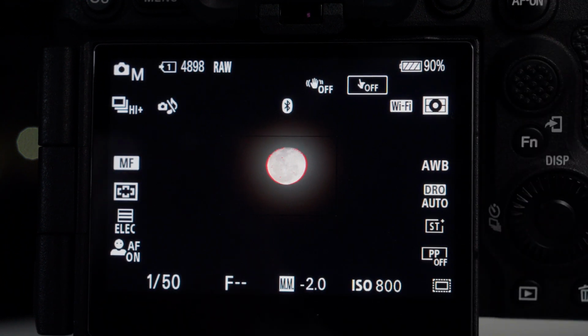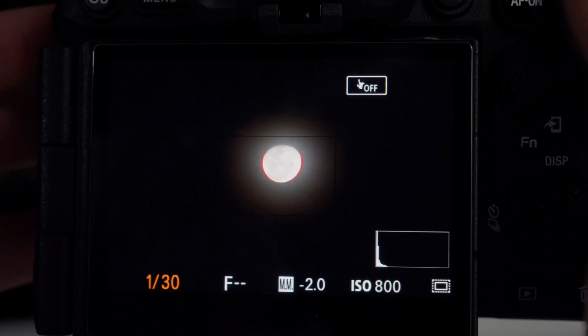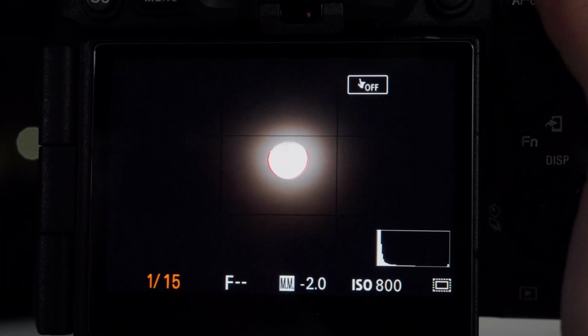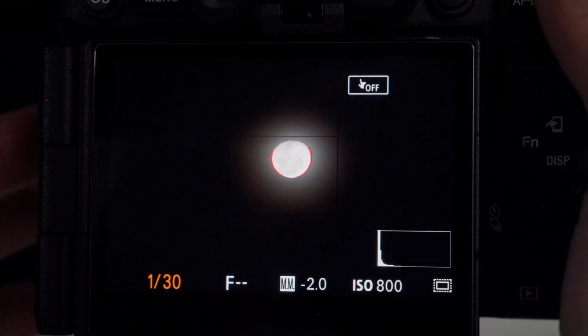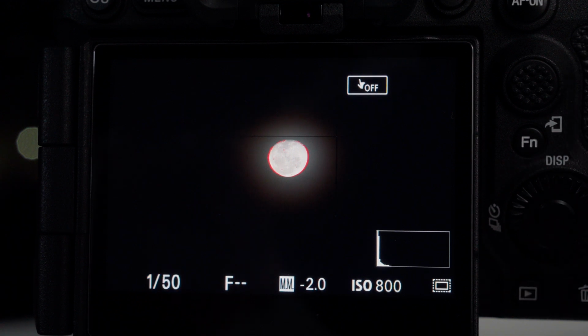Just set your exposure roughly to where you can see the detail. If you want to see my histogram, it looks like this. If you push it too high, there's clipping on the right already, and you don't want to clip anything. You can see the highlights are still there, you can see it come down. Generally, I think ISO 800, 1/50, f8 roughly should be okay.